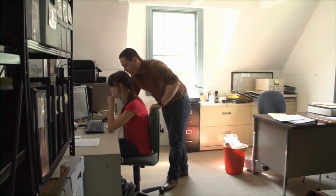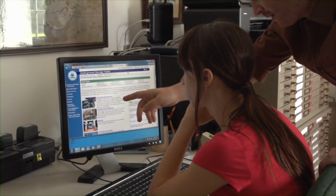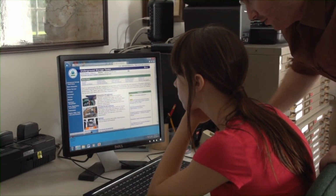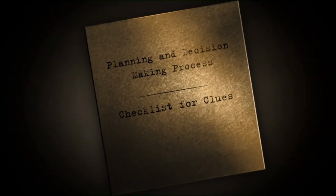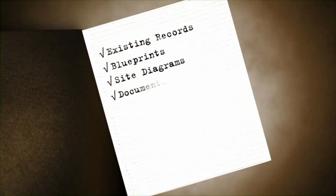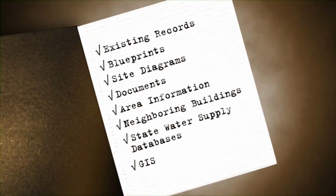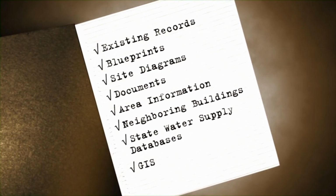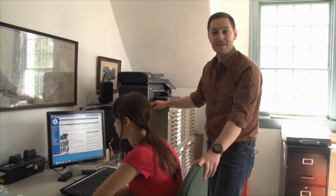Oh, right. I accessed the EPA's underground storage tank website, where they suggested I download a copy of the ASTM Conceptual Site Model Checklist. Good. Then? Then I accessed databases to review existing records, blueprints, site diagrams, documents, information on the area, neighboring buildings, state water supply databases, and GIS. The information available to inspectors varies from state to state. Why don't we hear from some of them now?